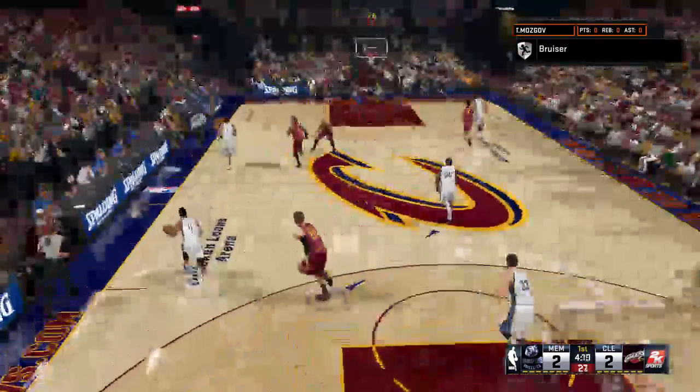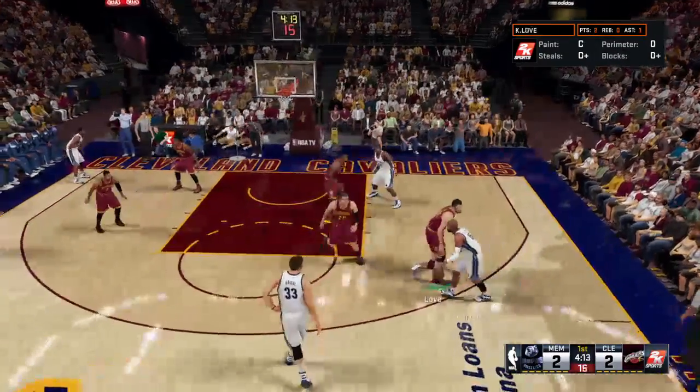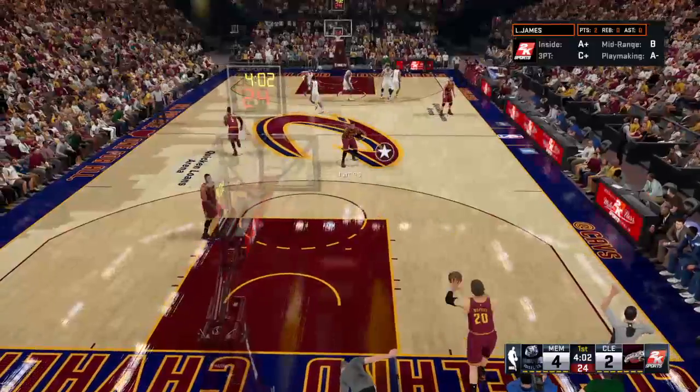A look at the opening lineup for the Memphis Grizzlies. Conley and Allen in the backcourt. Randolph is the 4 with Gasol in the middle. And it's Carter in at the 3 spot. Here's Randolph, an easy 2 points on the layup. That's the way to work the ball in close to the hoop, guys.